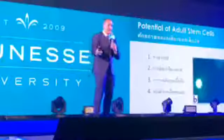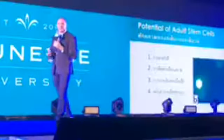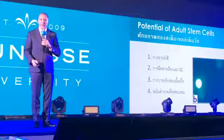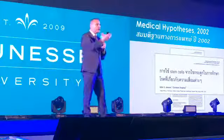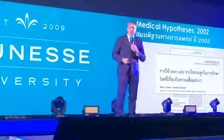So we thought, if stem cells can become liver cells, heart cells, and brain cells, these were the first observations in 2001, we thought, that means stem cells must be the repair system of the body. So we published an article in the journal Medical Hypotheses in which we proposed exactly that. Stem cells are your repair system. Just like you have an immune system, you have a repair system.